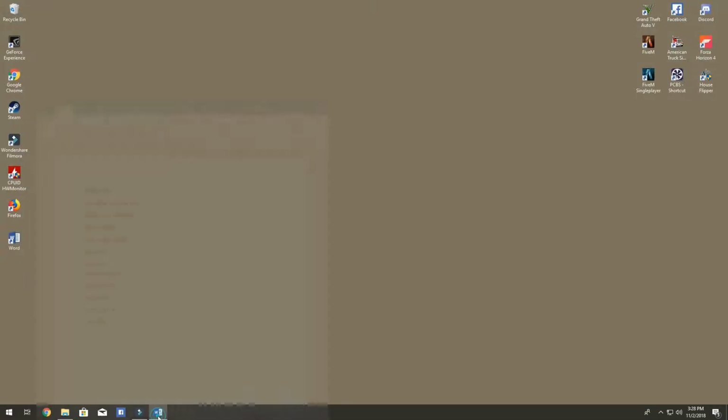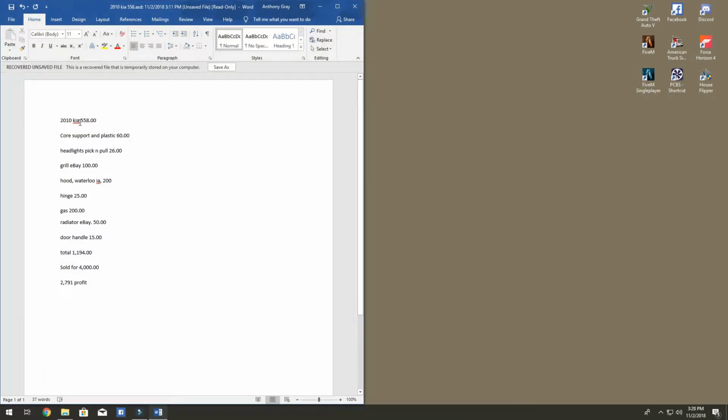So let's bring up what it actually cost me. $558 for the Kia. The core support and plastics were $60. The headlights were $26 at Pick and Pull each. The grill was $100. The hood was $200. We went all the way up to Waterloo, Iowa to get the hood, even though it was a 4-hour drive. The reason we did it is because it was a paint matched hood already. It's a used hood. It was already matched to the car.